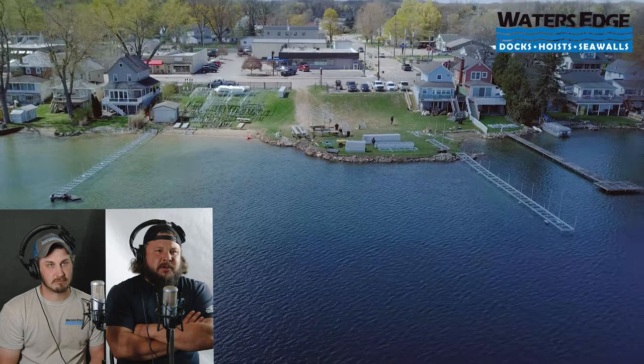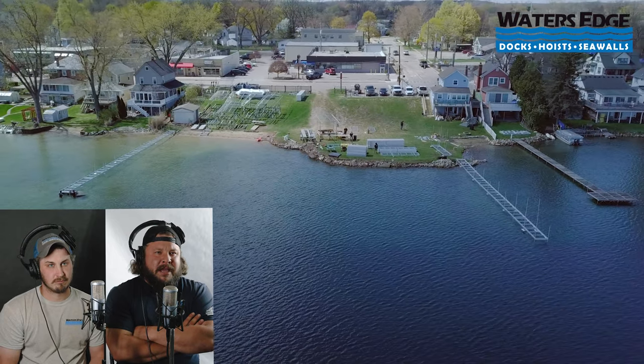Looks like we made some good progress here on the two piers, and I believe it's getting pretty close to lunchtime right about now.